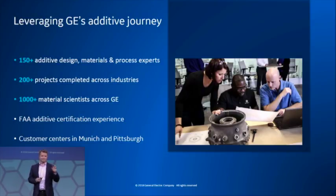You can see a machine. We can help you look at what your process should be. We can make you a few parts if you want. And ultimately, our goal is to get you into a supplier or get you into a successful business outcome of you printing your own parts.